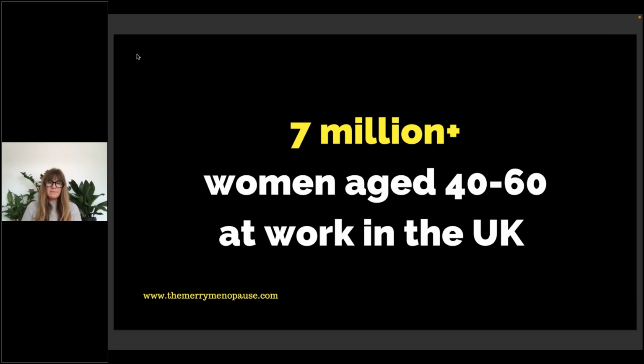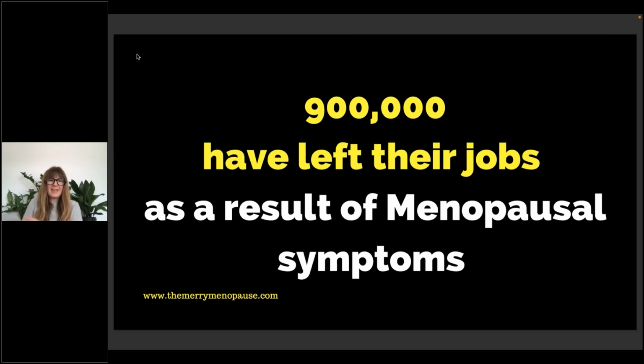For 2/3 of these, the symptoms, ranging from anxiety, depression, lack of confidence to uncomfortable, upsetting or overwhelming physical manifestations, can negatively affect their working life. A Bupa report in May 2021 found that 900,000 women left their jobs as a result of menopausal symptoms, and many others resigned themselves to just coping. Many suffered in silence, fearful or too embarrassed to talk about how they were feeling, and as a result were often overlooked or didn't put themselves forward for promotions or advancement.